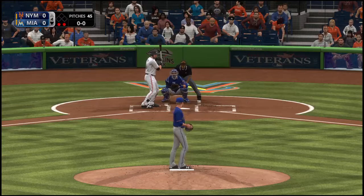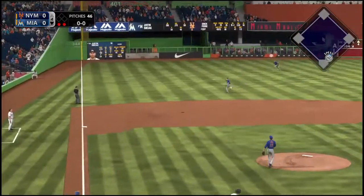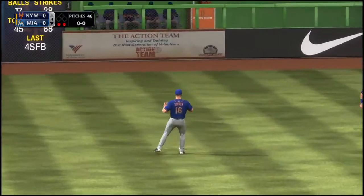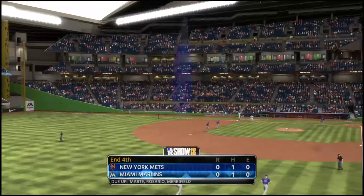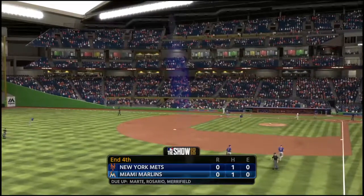Here's Justin Smoak now. He offers at it and hits it in the air to left. Seager into shallow left. He's there to make the play, and that'll retire the side. 1, 2, 3 go the Marlins. Through 4, still tied, 0-0.